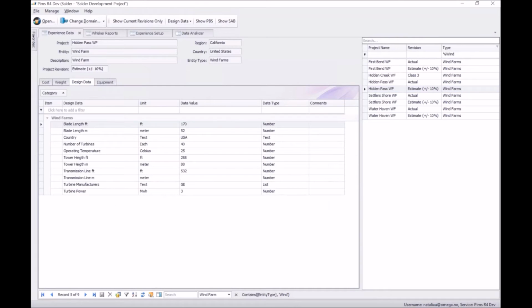Then we're going to jump in and I'm going to show you our design data that we have captured. So we have categories like our blade length in feet and meters. We have our number of turbines, and we even have, for example, our turbine manufacturers. All this data is captured in here. So this is just to show you where it's all stored.